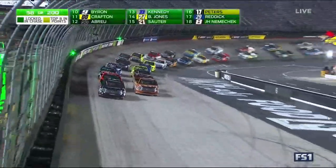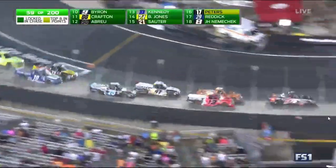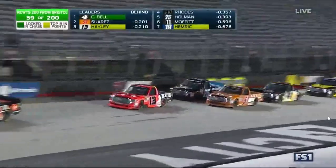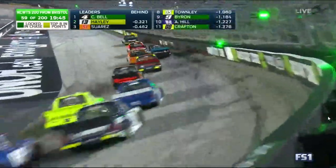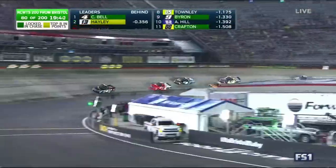And that's exactly what happened. There you see Christopher Bell to the inside. Suarez is down on the bottom, doesn't take a chance on losing that second spot away to Ben Rhodes. But look, here comes Rhodes looking up the inside, 3 wide. How about Cameron Haley around the outside of Suarez and Caleb Holman taking a look? I like what I'm seeing on the outside of this racetrack, or I should say middle of the racetrack.